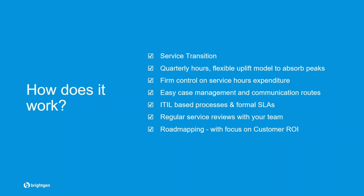If it comes to the end of the contract and you've not seen a return on investment, you're not going to renew, and that's not good for us. We want you to renew, and we want to make sure that you're getting value out of using BrightGen. So it's on us to make sure you do that as well.